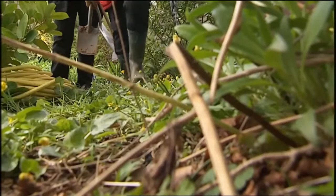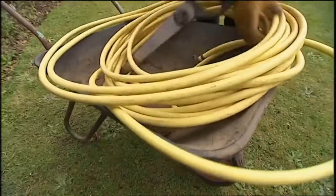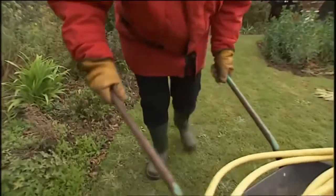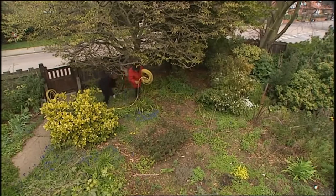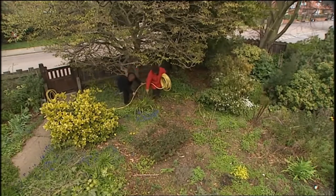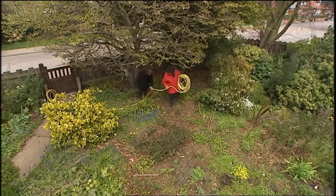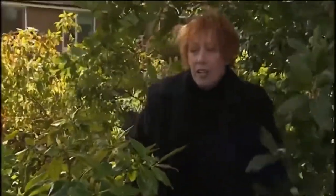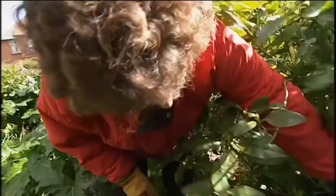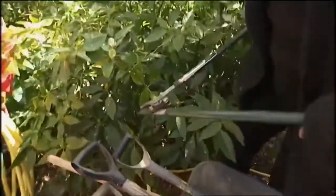So I suppose the first thing to do is mark it out. We're going to use a long length of hose to mark out our route. To keep the path clear, we'll have to be ruthless with any plants that get in the way. I want to get rid of this iris. You don't like that plant, do you? It grows everywhere. It's like a weed. This tree stump's coming out eventually, but not at the moment. And this is a much more solid obstacle, isn't it? And I've been dying to cut it back to nothing at all.